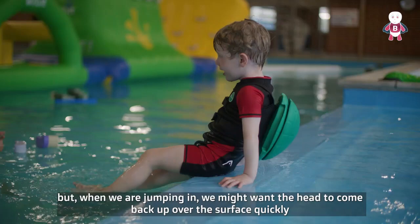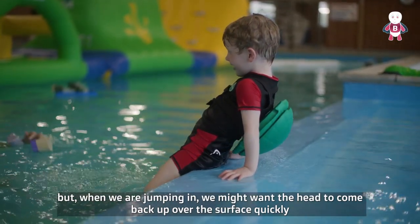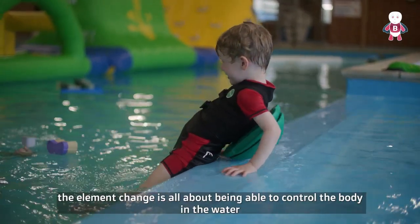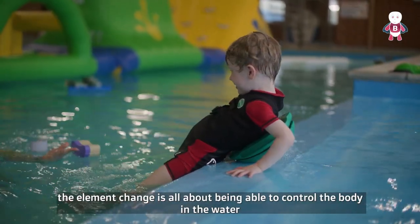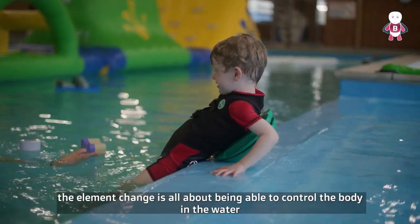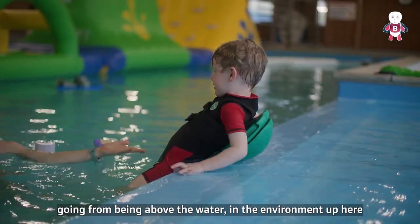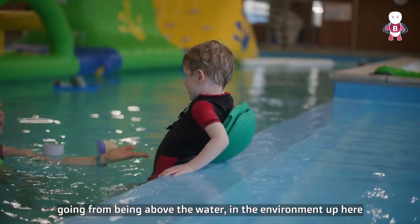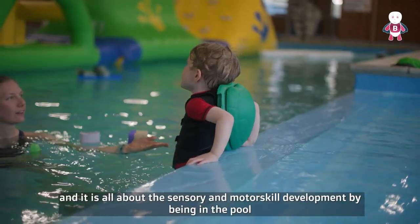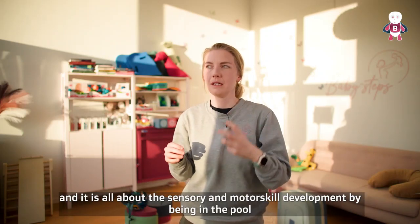But if we're jumping in, we want our heads to get back up over the surface, so then we need to keep the upright position. So this element change is all about the kid being able to control the body in the water, going from being above the water and in the environment up here. So it's all about the sensory motor skill development in the pool.